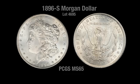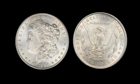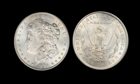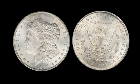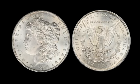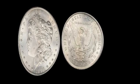Despite the fact that 5 million were coined, the vast majority did not survive. This lustrous, pleasing example, graded MS65 by PCGS, presents a veil of pastel gold toning, but the general appearance is bright white. It has a couple minor scuffs on the cheek and neck, but it's a solid gem in any book. This coin is as nice as can be found without spending substantially more money for one of the few technically finer examples that exist.